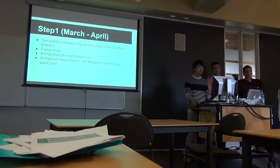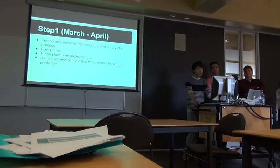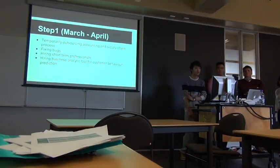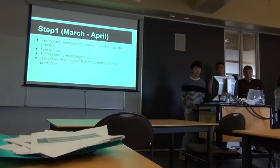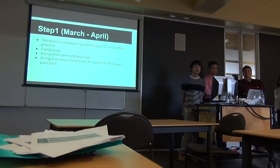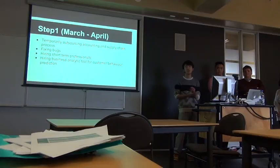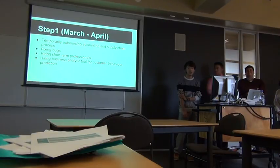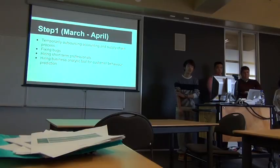So step one is temporary outsourcing of accounting and the supply chain process, as the company does not have enough employees to perform the business functions and fix bugs simultaneously. Meanwhile, hiring short-term professionals and business analytical tools are also important to this step, because hiring short-term professionals will accelerate the whole process of fixing bugs to only 2 months. And a business analytical tool will help the company predict trends in customer behavior by analyzing customer information such as customer orders, and set a proper safety inventory level for the next peak time.